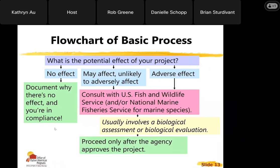And then when you consult with the managing agency, you can proceed with the project only after the agency approves the project or concurs with your findings. And oftentimes, especially if you have an adverse effect, then there will be some mitigation measures required to minimize any impacts.